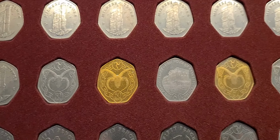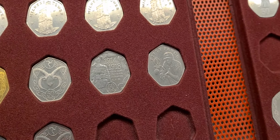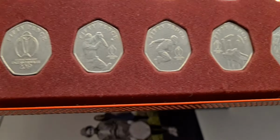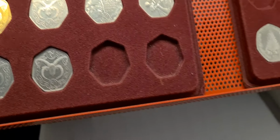And then we're on to the Lochton Rams, which I did get a couple of gold-plated ones. Must have had a few Guinness that night. A couple of the other Isle of Man 50p's, the cricket set. And the most recent Lochton Rams.